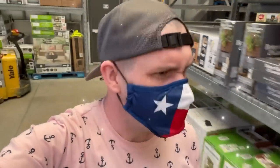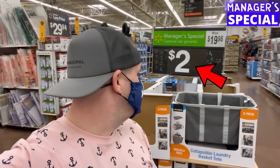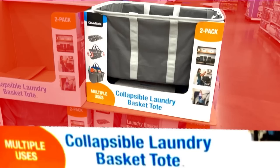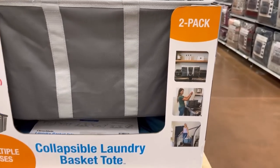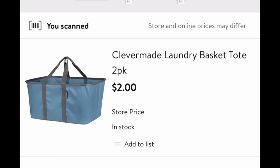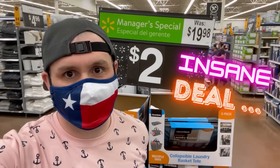And guess what I found right here? This is a matter of being at the right place at the right time. This is Manager Special. I love Manager Special, and check this out. These laundry totes are only $2, regularly $20, and they are a two-pack. That means $1 for each tote. It truly is a remarkable deal, and it's just a matter of being at the right place at the right time. I'm gonna scan it just to double check, but yes, these are only $2, regularly $20. If you ever see this green Manager Special sign, walk over to it because it's a great opportunity to find insane deals. And call me butter because I'm on a roll.